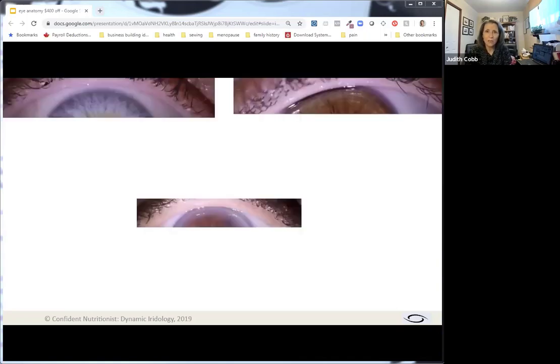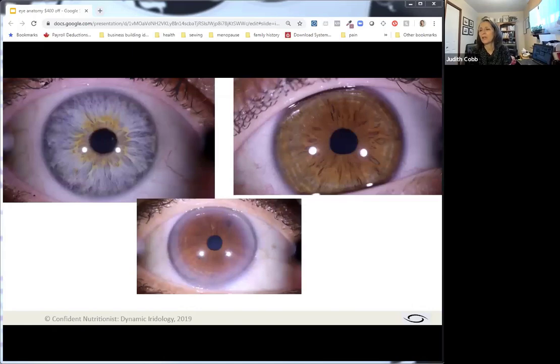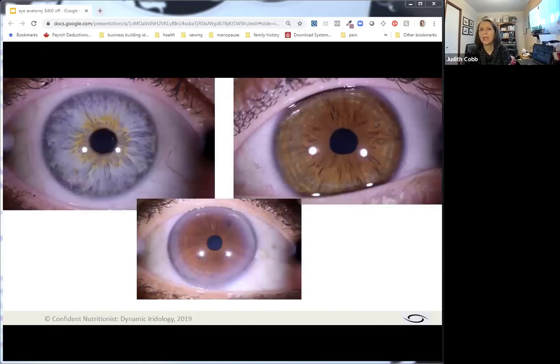All right, so let's have a look at some eyeballs. And my computer seems to be wanting to load very slowly tonight, and I do not know why it's doing that, or this afternoon. There we go. Perfect. Okay. So for those of you who are with me on Instagram, I'm going to be moving my camera closer to my computer screen so you can see what I'm talking about.